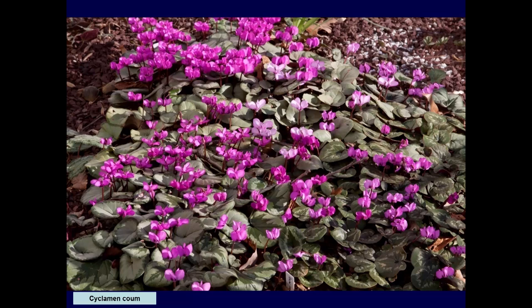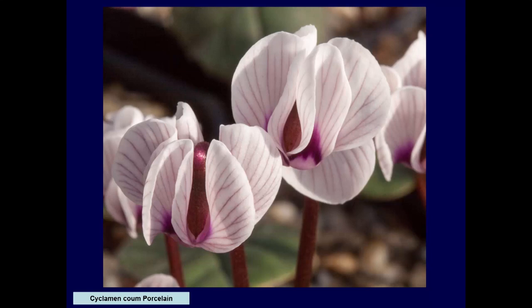And yeah, like heterophyllum, there are new flower types. 3-4 years ago, this didn't exist until my Dutch friend bred it. It's called Porcelain, and it's a white coum with these beautiful red lines shot through the flower. It's called Meaden's Crimson. It's a devil to catch the colour.